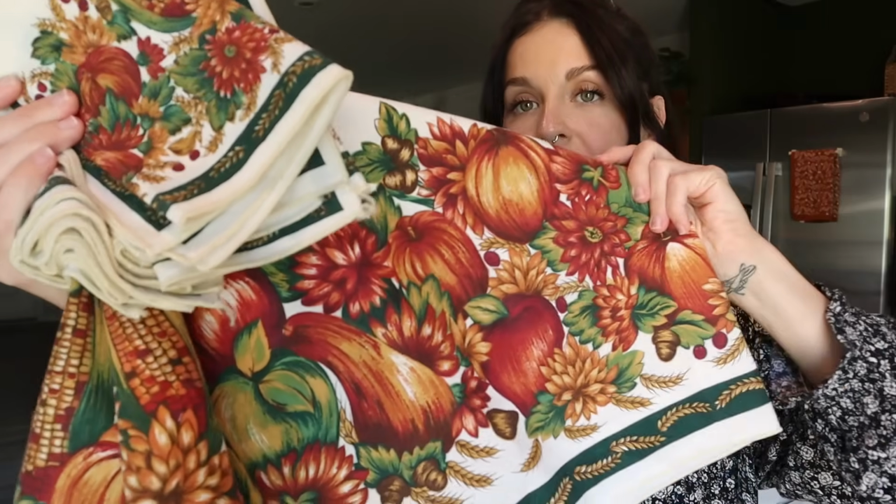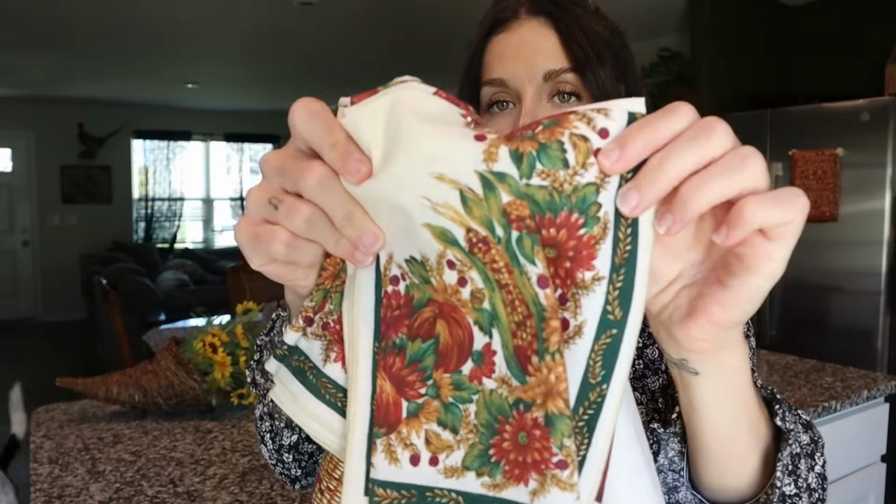And then in the antique store, I'll show you what I got really quick. So first I picked up this tablecloth and napkins for the kitchen. They are the most perfect vintage fall time cloths. So that's the tablecloth there, and then the napkins match.